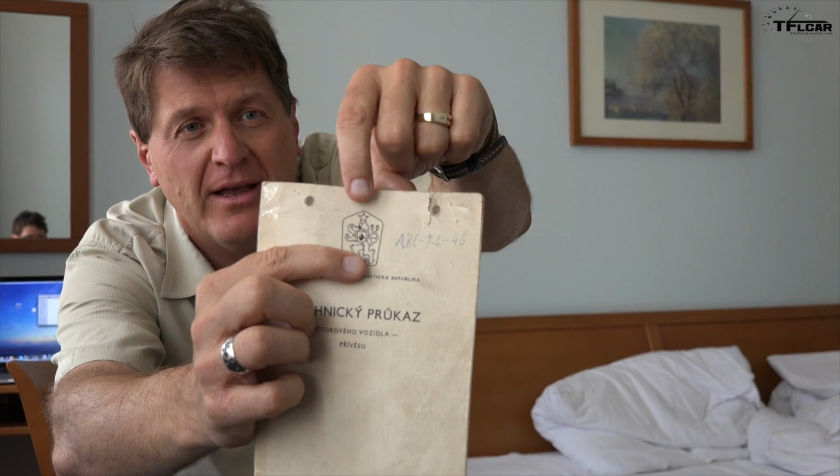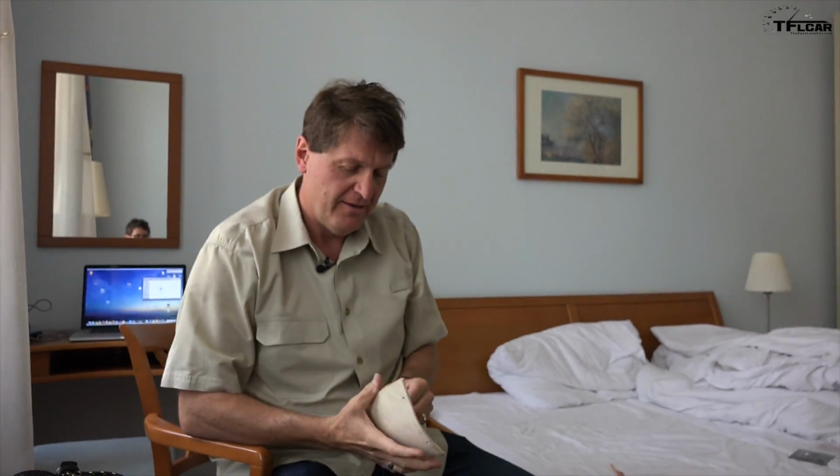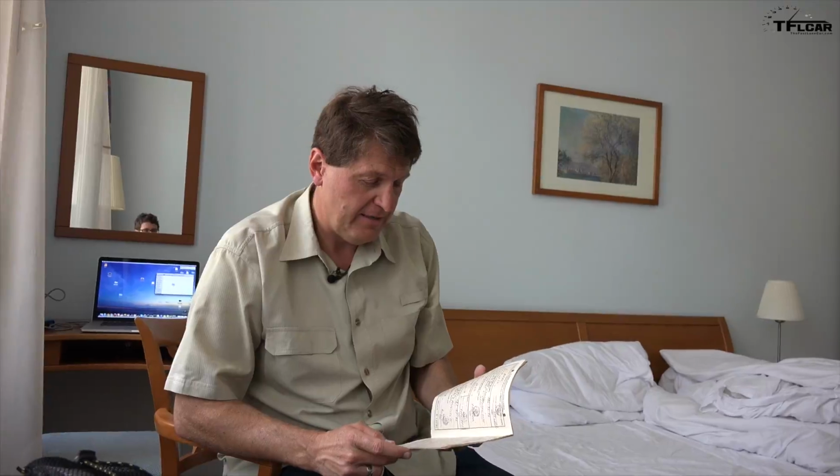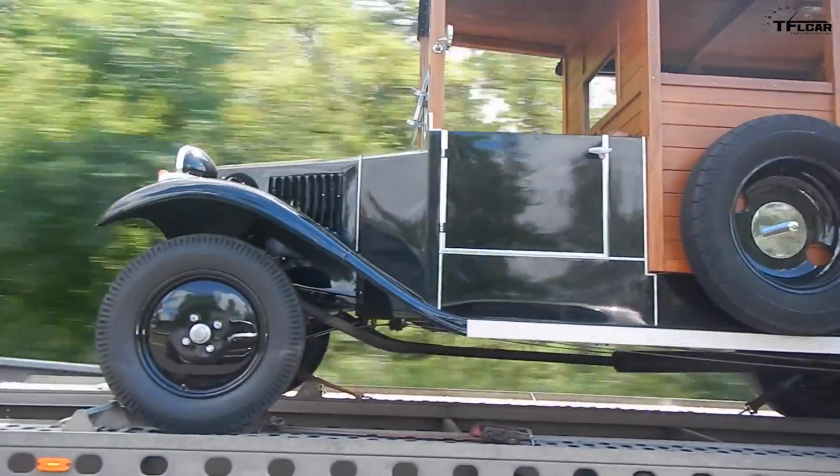That's when this was communist. That was representing the Russian communist star above the head of the Czech lion. So you know that this car was manufactured under the communists. There was one guy here who owned it from 1977 to 2000, which was right through the Velvet Revolution in 1991, I believe. And then, check this out.